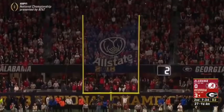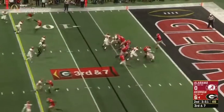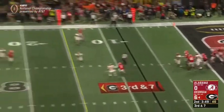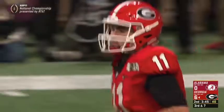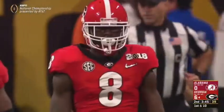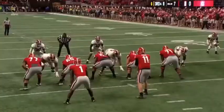And Blankenship remains perfect on the season inside of 40 yards. Tide rush 4, Fromm has time and delivers a strike across the middle. And it is Riley Ridley stepping up. How about the poise of the freshman on that throw? How about the call by Jim Chaney? The willingness to make this call.